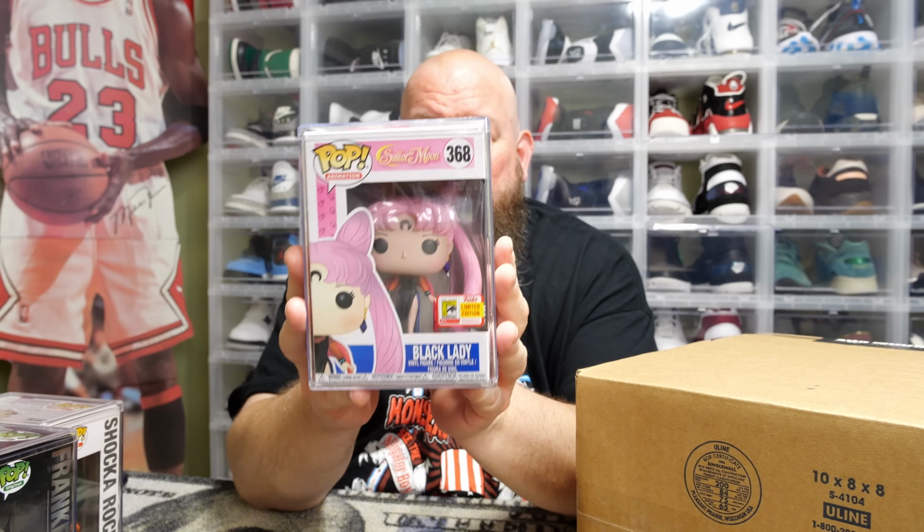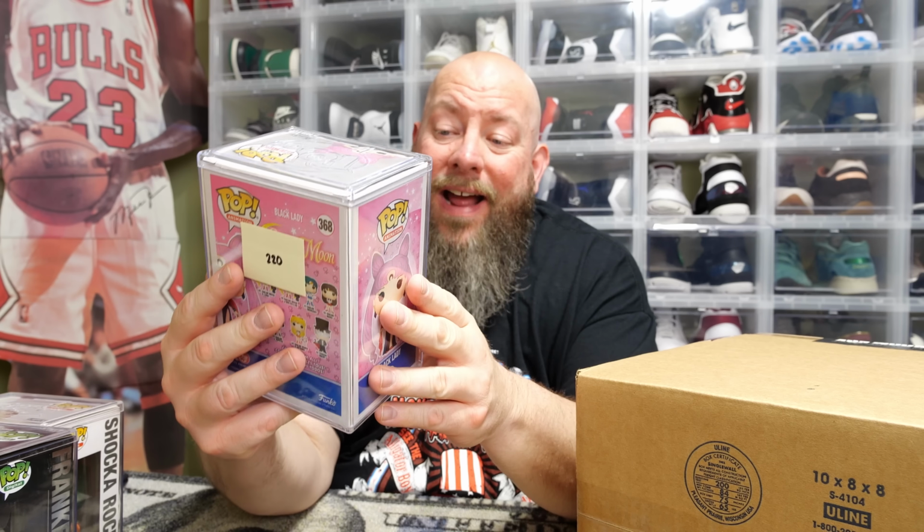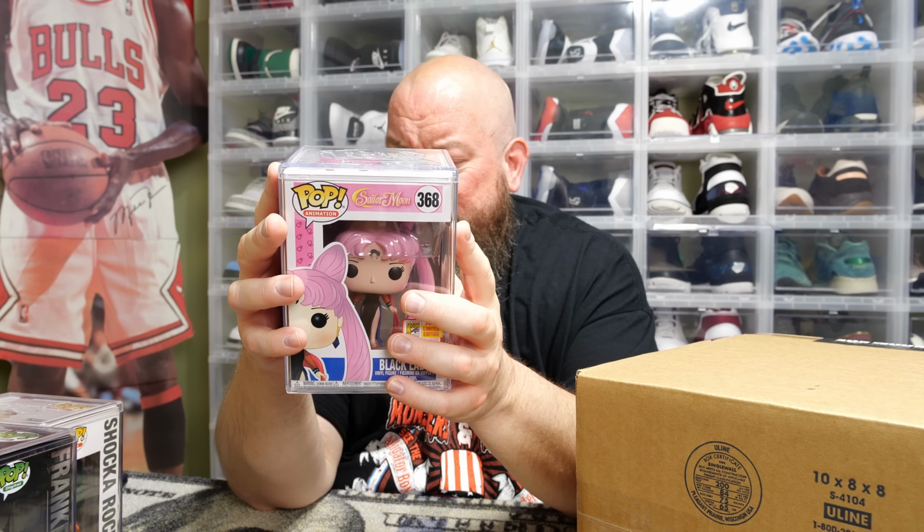So I know a lot of people do collect these. Very highly desirable for a lot of collectors out there. This should be pretty easy to move. Let's go ahead, let's see PPG values. Let's see if they've held value or if they've gone up or gone down.